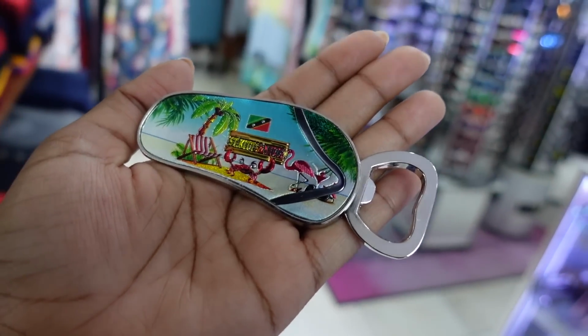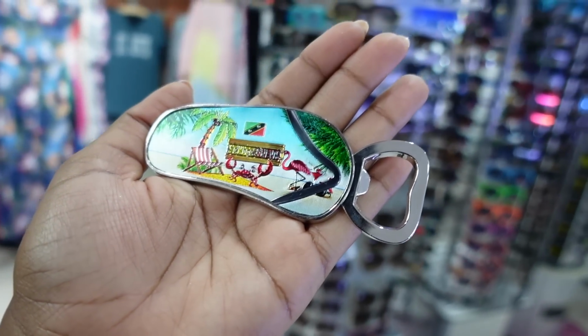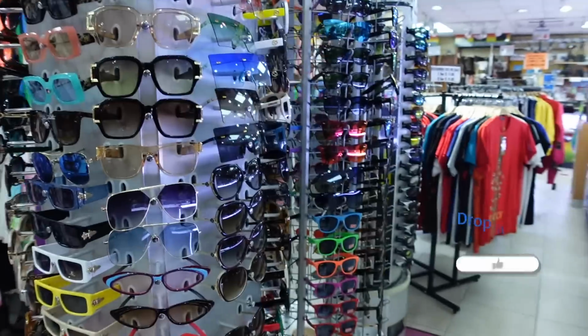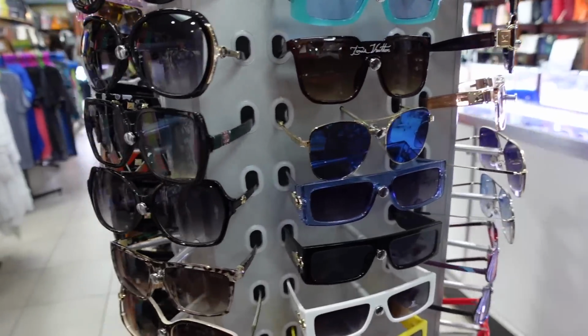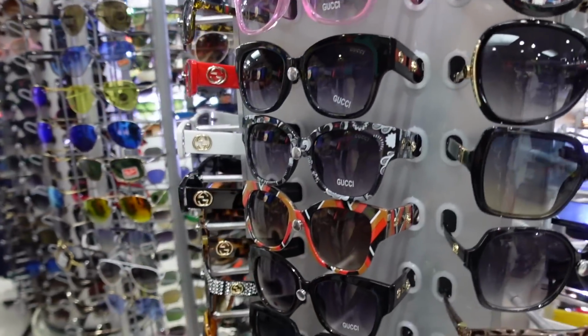We found a magnet. This is the one that we're gonna get. And the magnets are $4. But Aaron, look. Y'all, for real, they got the stuff for real.